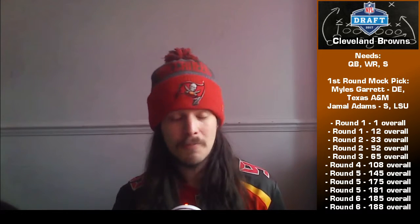I think Trubisky will be long gone. I don't even think these two guys will be available. They might be able to get Deshaun Watson. I think he's difficult to pinpoint. I think they could look at safety. A guy like Budda Baker, if he's available, I think he'd be a great choice. Obi Melifonwu, I'm not sure he'll be available. His stock seems to be rising.